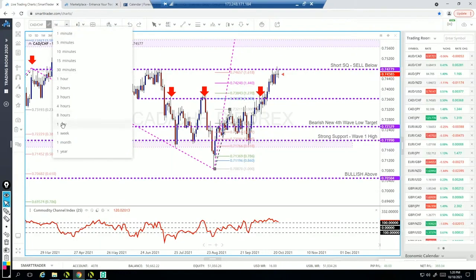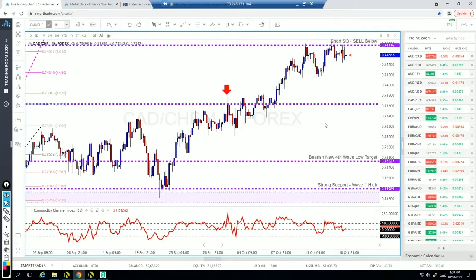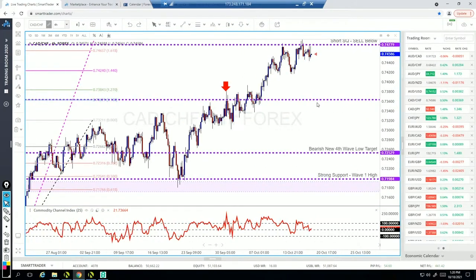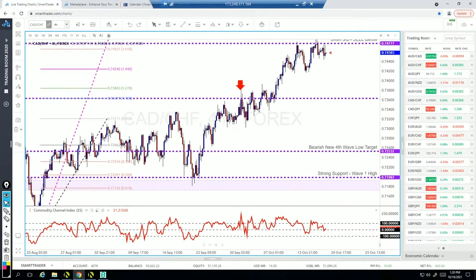If I go to the 4-hour time frame, do I see divergence? The answer to that is yes, I do. Look at price and momentum moving against each other, even though it was a little bit of a spike to the upside. There's a lot of bearish movement that we're expecting down south right here. So Canadian Swiss, definitely looking for a sell on Canadian Swiss. That's something that's going to absolutely be key in the upcoming weeks ahead.